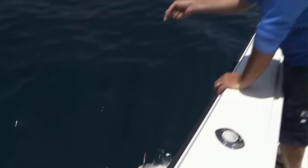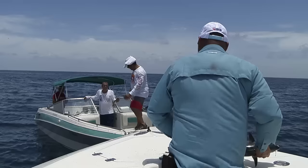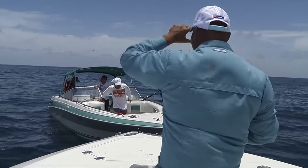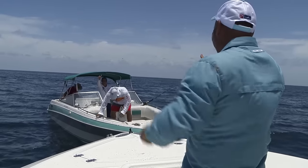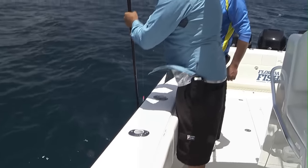We're gonna do our friends over here a little bit of a favor. We're gonna give them this big barracuda. We've already given them a bonita, so we're gonna load them up. They're super excited about it. Can I gaff him? Yeah, go ahead and stick a gaff right in his head, to save the meat for him. Yep. There you go.